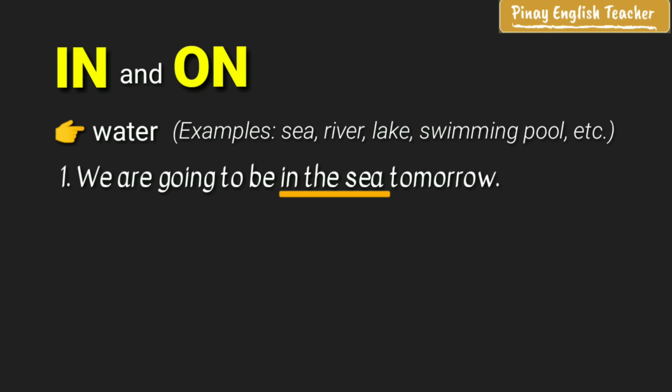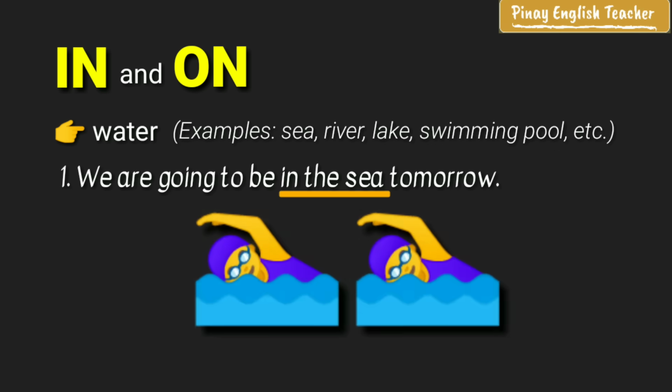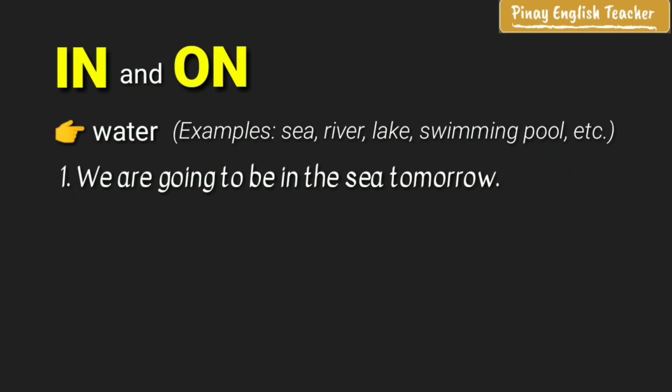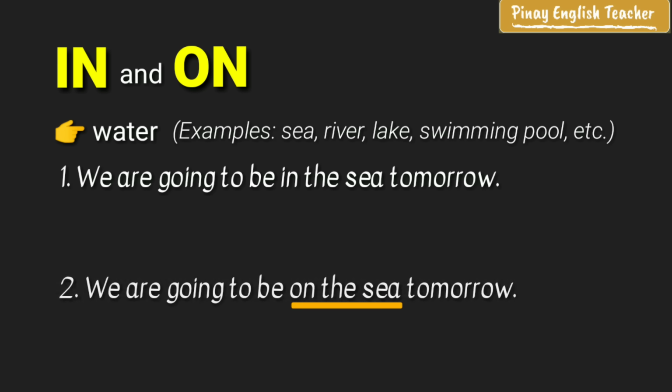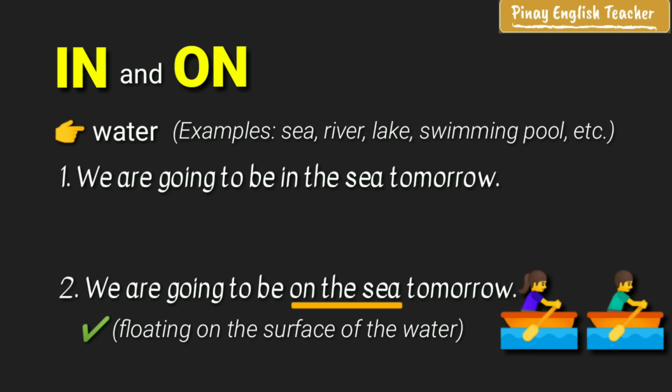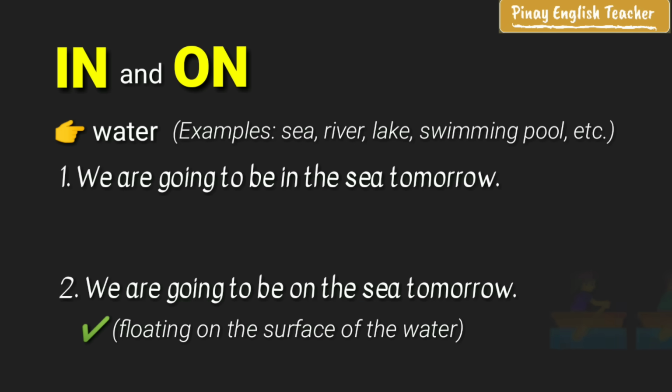Kapag sinabing in the sea, malamang yan ang ibig sabihin niyan ay nakalublob sa dagat. Pwedeng nagsiswimming, nagsisnorkeling, o nagsuscuba diving, basta ang ibig sabihin niyan ay nasa tubig. Kapag sinabi namang on the sea, ang ibig sabihin niyan ay nakalutang sa tubig. They're floating on the surface of the sea. Pwedeng nakasakay sa barko o sa bangka. Wala sila sa tubig mismo, kundi nasa ibabaw sila ng tubig.